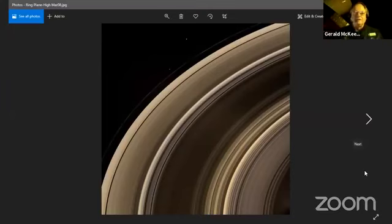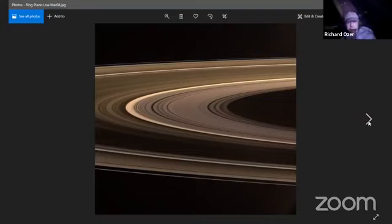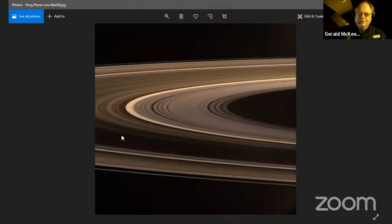There's a close-up of the rings taken by the Cassini spacecraft. You can see that there are actually many more rings than you realize. What looks to us from the Earth, looking through our telescopes, like one big ring actually turns out to be hundreds and hundreds of little rings all stretched out. Got another image here, and here's what I was talking about. You can see the Cassini Division is that big dark area. Can you see my cursor there? Yeah, this is the Cassini Division.